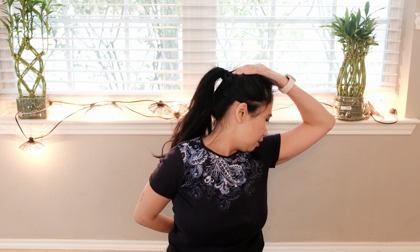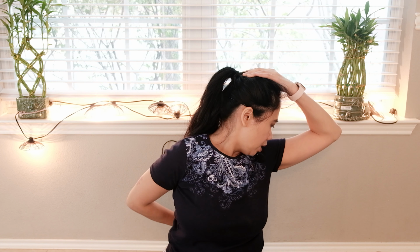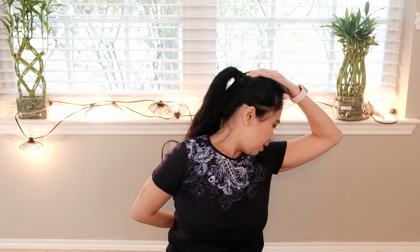Now the other side. Left armpit. And slowly tug it down. Feel that lovely pull of your levator scap. And hold it with your breaths. And 5, 4, 3, 2, 1, and blow.